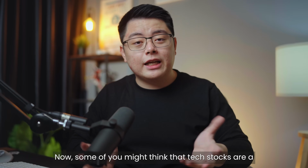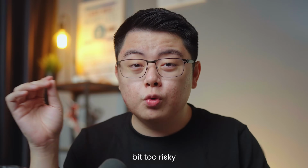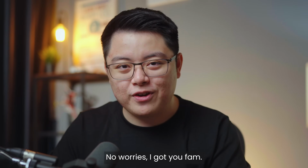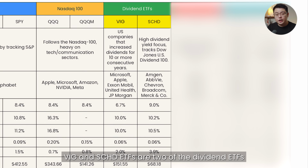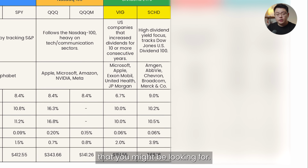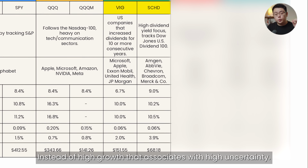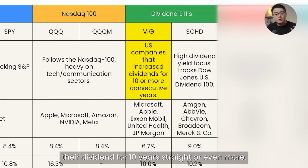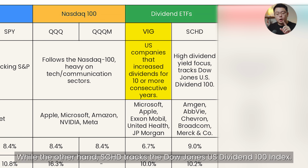Now, some of you might think that tech stocks are a bit too risky and you want some safer options. No worries, I got you fam. VIG and SCHD ETFs are 2 of the dividend ETFs that you might be looking for. Instead of high growth that associates with high uncertainty, VIG focuses on companies that increase their dividend for 10 years straight or even more, while on the other hand, SCHD tracks the Dow Jones US Dividend 100 Index.